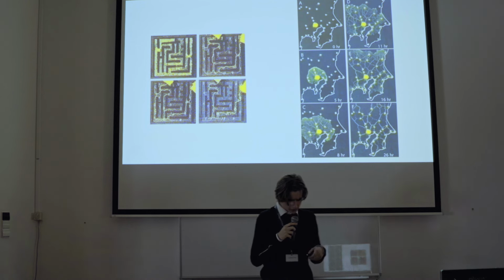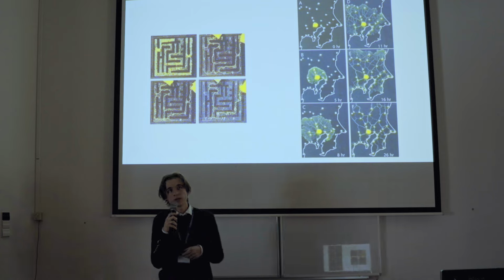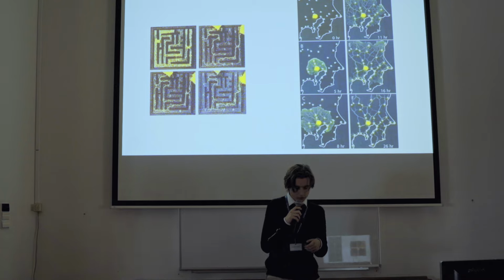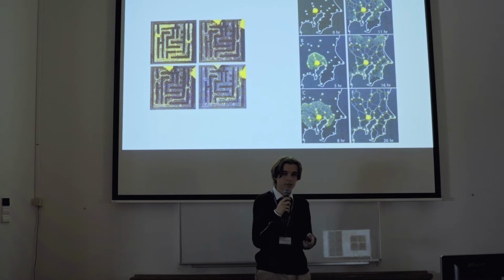And what happened was that the slime molds exhibited, once again, problem-solving abilities and quickly adapted their growth patterns to circumvent those obstacles and find new ways, new accesses to those food sources. In some cases, slime molds even exhibited something resembling memory. They recalled past events and quickly adapted their behavior accordingly.